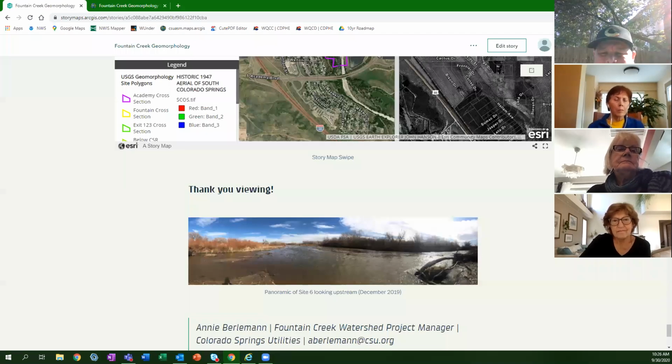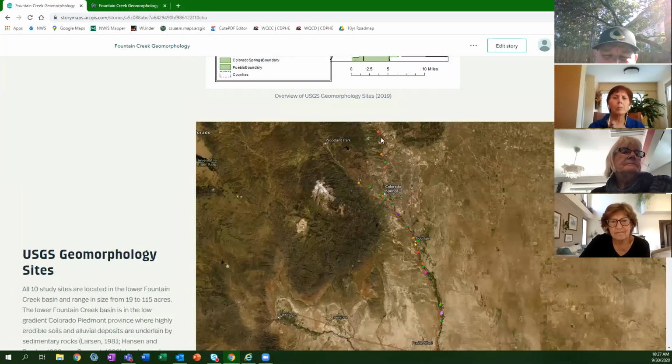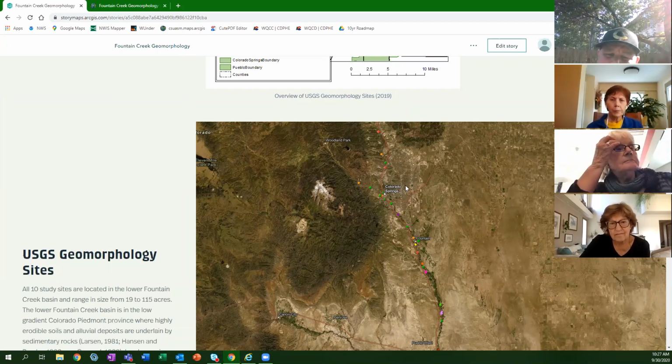We have a bunch of tributary sites monitored, and we monitor actually all the way from Monument all the way down. I hope you can see these sites a little bit more on this map here. This is all the way up at Palmer. And then we have all of these monitoring sites, the USGS monitoring sites, which Colorado Springs helps fund, all the way down the creek. And then city stormwater has more on the tributaries like Cottonwood Creek, Little Fountain Creek, and places like that. Sand Creek.